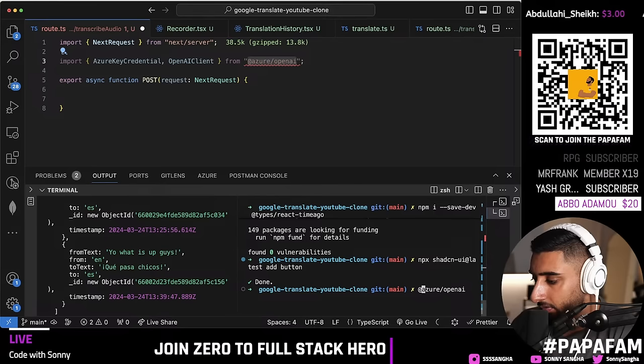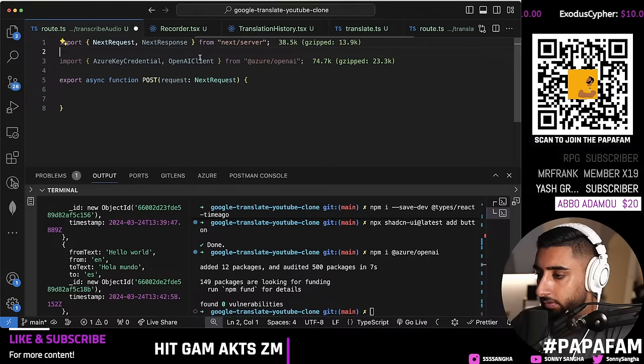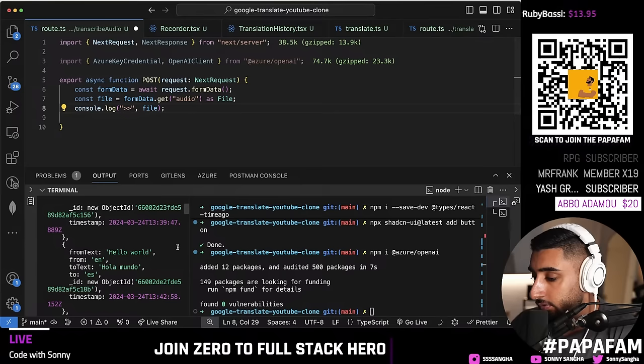So I'm going to go ahead and do npm i azure openai, like so. And then we've got the key credentials and all that stuff, which I'll show you how to do in a second. We also want to get the next response here as well. Now, I need to get the form data. Remember, we passed it through as the audio file. Whenever you send audio across a post request like that, the easiest way is through a form data: do await request.formData, get the audio as a file, and then you can console log it to debug, to make sure that you're actually getting the file sent through, which is what I would do to make sure you're correct.